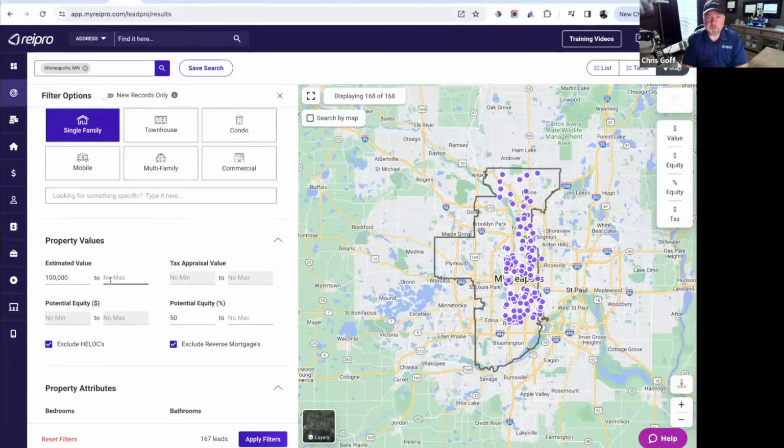And I don't want you to think, oh my gosh, Chris, it's worth 500,000. I don't even want you to think of price. When I got started, I was like, oh my gosh, I can't work with a $300,000 property. That's too expensive. I thought that would be hard.